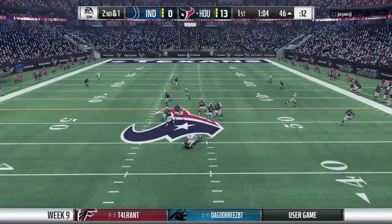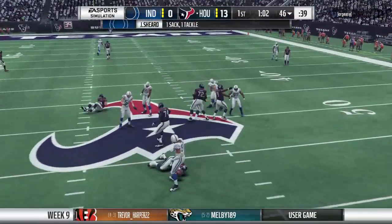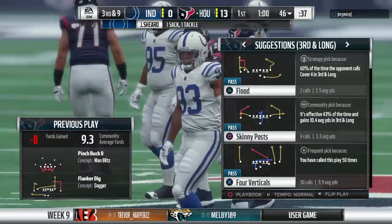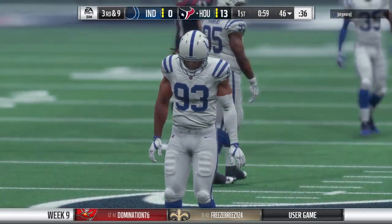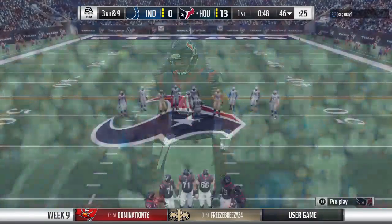On 2nd down, here's Watson. And he's going to be swallowed up. Sacked back at the 45-yard line. Jabaal Sheard coming hard on the blitz. He dumps him for a loss of 8.